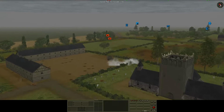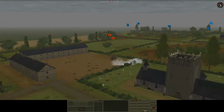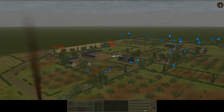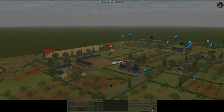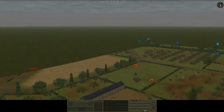Now, it's worth noting, obviously these Panthers have got a hull-mounted machine gun as well at the front, which is more than likely still operational. So, yes, we can't completely write them off, but they should no longer be a threat to our tanks. Which means the last threat to our armour, which we were aware of, which we got very early on, was a spot of an anti-tank gun in this position.